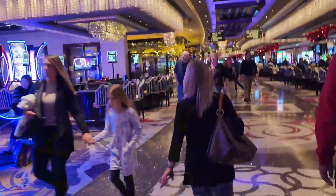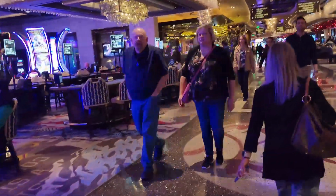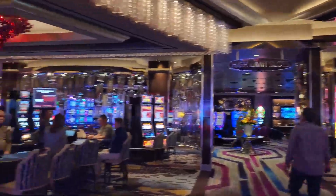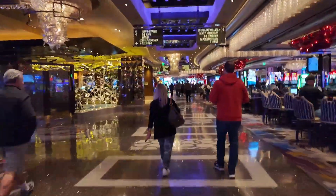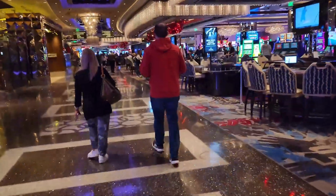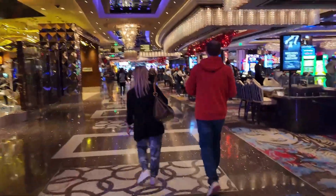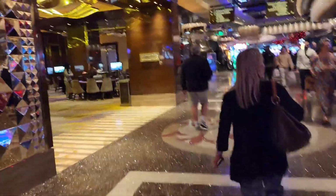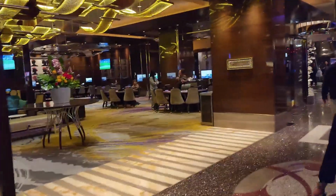Okay, so plenty of table games. If you got to do high limit slots, there they are over there. Plenty of table games, guys. Lot to do here. You're not center strip, but you're close enough. Look at the fancy sparkly floors even. They're fancy. Okay. High limit table games over here.